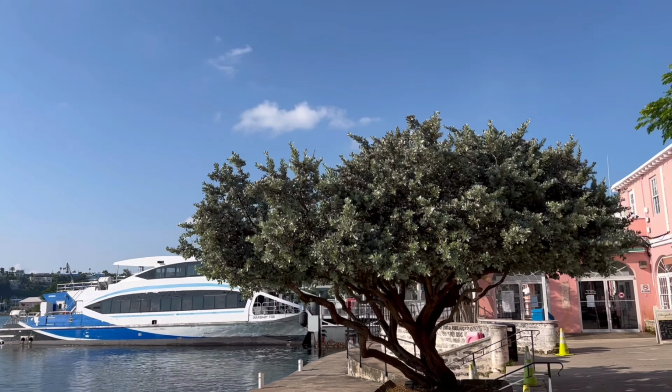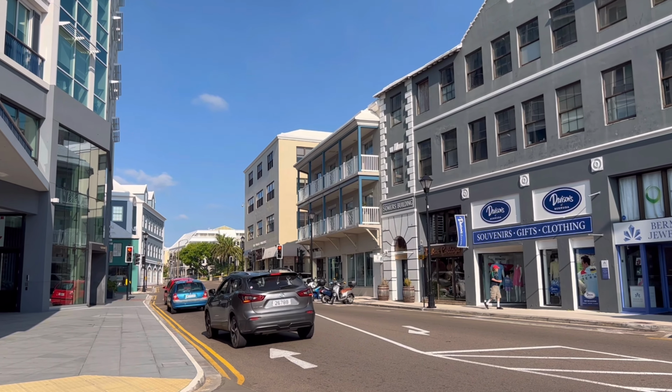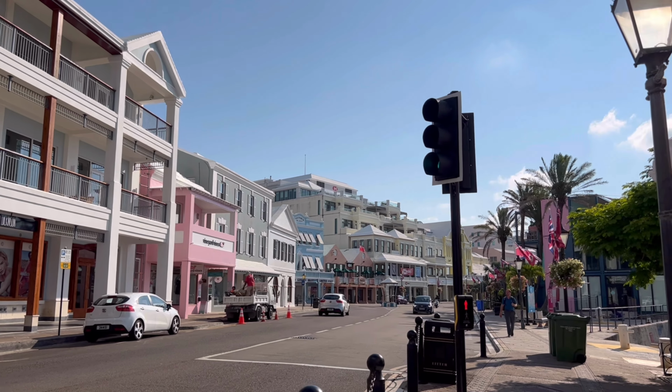There's D'Angelini's, a cafe or pub. I'll try this one day. So there's the end of my walking tour of Front Street. And I actually still have some time. Still have 2 minutes. But before goodbye, here's one more look of the beautiful Front Street of Bermuda.